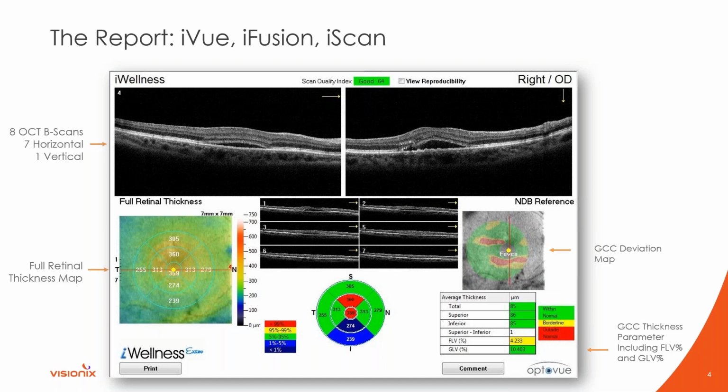In the middle bottom of the scan, you can see how these thickness values compare to the normative database. So if you have a red value, essentially less than 1% of the population is going to have a thickness value of that number. And on the same token, if you have a blue one, that's pretty thin. So this is again comparing these thickness values to the population, to the normative database. And I will say that Optovue has a nice population of patients that they looked at when they were creating this normative database. So it's a nice, robust database.